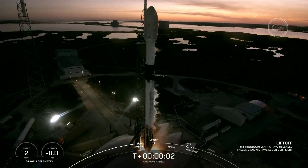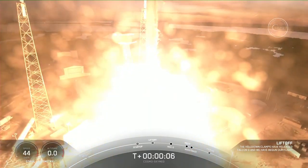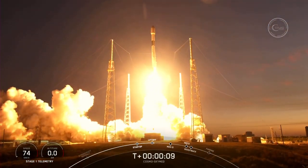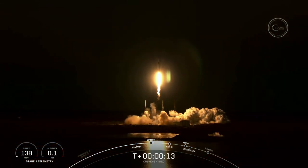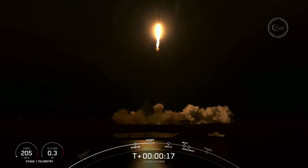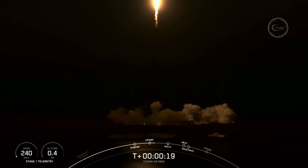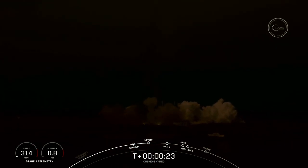Ignition and liftoff. Go Falcon, go Cosmo. Vehicle is pitching downrange. M1D chamber pressures are nominal.